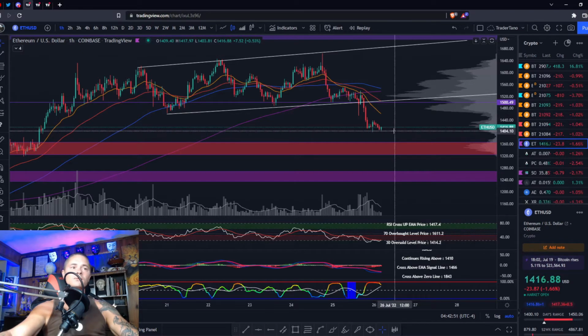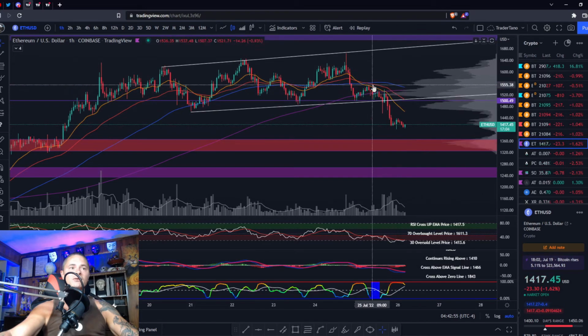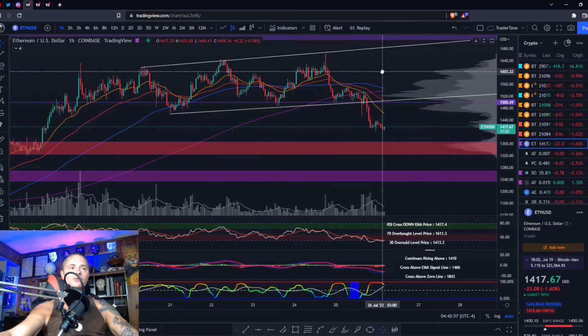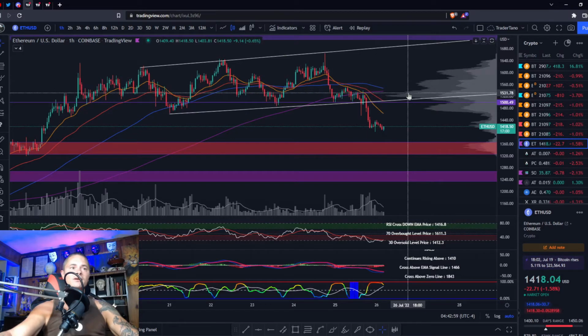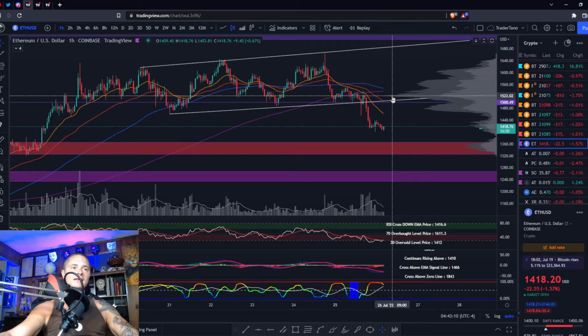So will Ethereum lead the market? All your major moving averages are crossing bearish. Your 100 is trying to cross the 200 to the downside. Now, the level that we need to get back above, we need to get back up in this channel. If we do, this would confirm a bear trap. So if we can get back above the 50 and the POC, point of control, on the VPVR, I would expect this to be a bear trap.